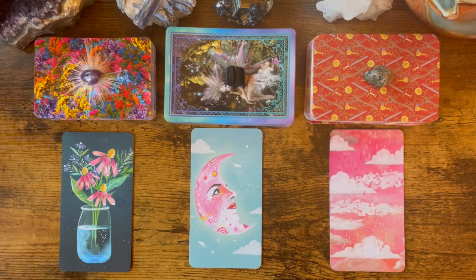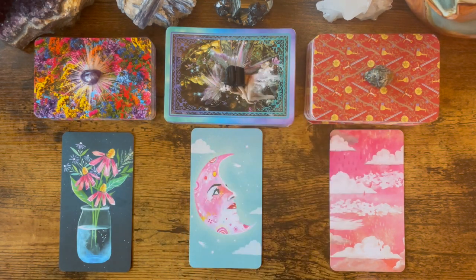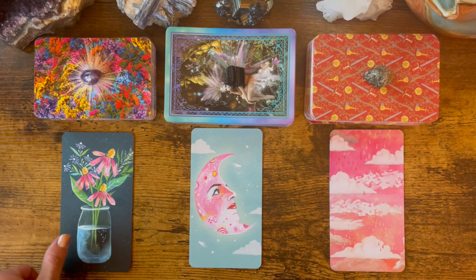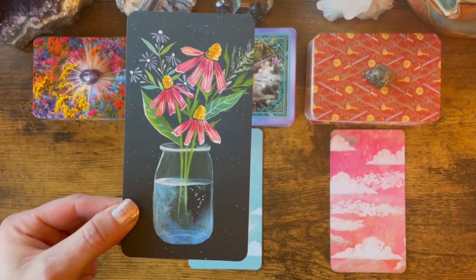And I have three different piles with oracle cards, and each pile has a different tarot deck that will be used. So let me introduce your piles to you now by showing your significator cards and crystals selected for your reading. Pile number one, this is your card.